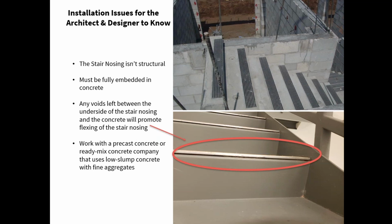And the same with the poured concrete. Don't let them work with too big of a concrete aggregate to where it causes voids underneath it. The same thing's going to happen there, where you're going to have the hollow spots. It's going to lead to the aluminum flexing, and that's going to lead to the abrasive cracking and failing.